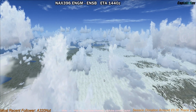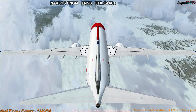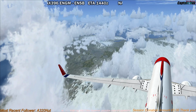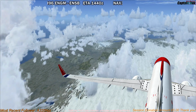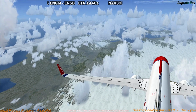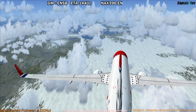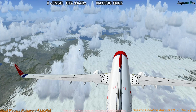Wow, that is really, really good. A little view from the outside, from the tail camera. Obviously a rugged land, even with the WRBX textures, which are actually really, really good, because I'm sure it's a rugged land. Probably quite an interesting place.